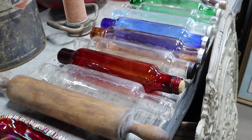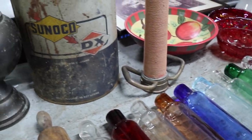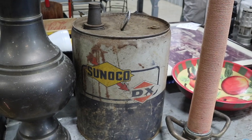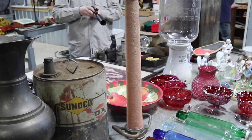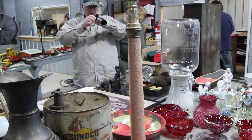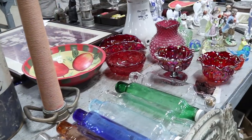Here's a bunch of the reproduction glass rolling pins from the 80s, but you can still use them to hold marbles and things. An old Sunoco tin, that'll sell for something. And then I love the fire nozzle. That is something I'd really like to have to take to a show. I've done well with those in the past.